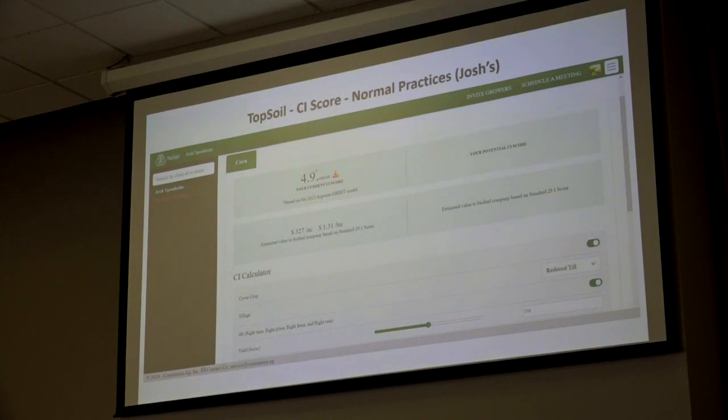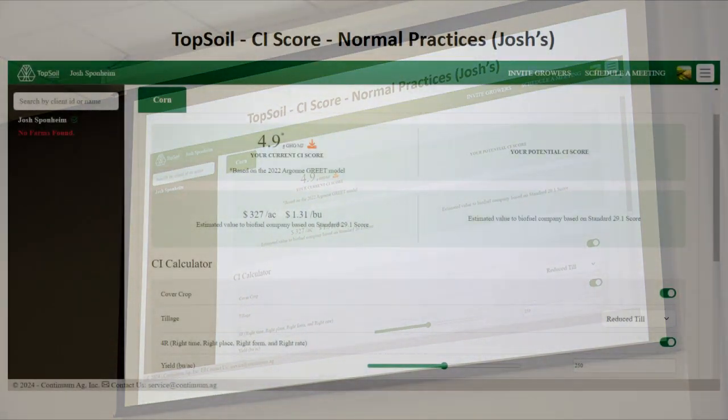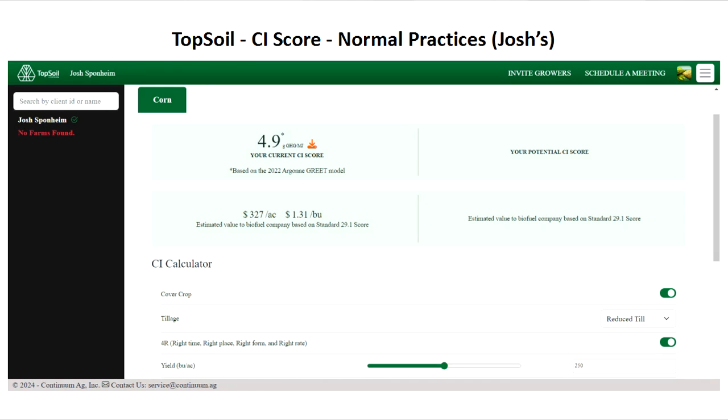So these are from Topsoil, which is with Continuum Ag, is where we did the carbon score here. My carbon score with my current practices, this is at 250 bushel corn, so it's my yield goal corn, not necessarily what I'm actually getting every year, but it's my yield goal of 250, is 4.9. This is using strip till, not no-till, using the chemical and fertilizer program that I've been using the last couple of years on my acres, as an average. That's what my score was, 4.9.